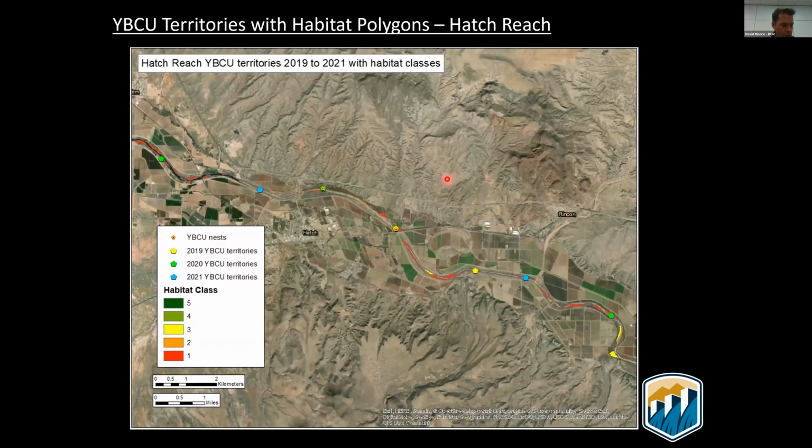Then we move downstream, and here's where it's even a little more surprising. A lot of these polygons are so small that they're hard to see, but there's very little of what we call suitable habitat in these downstream reaches. Yet we've still got cuckoo territories, kind of to our surprise.